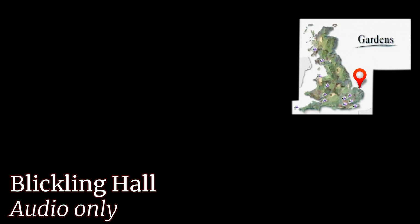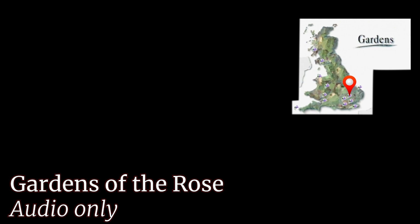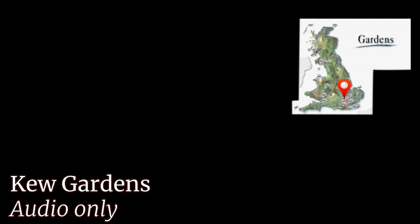For rose enthusiasts only, this specialty garden features 30,000 roses in almost 2,000 varieties. The British Rose Festival is held here in July. This vast landscaped garden and research center is home to over 50,000 varieties of plants. Britain's Royal Horticultural Society trains its gardeners at this 300-acre garden.